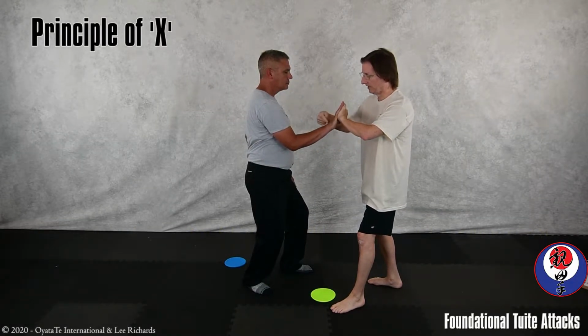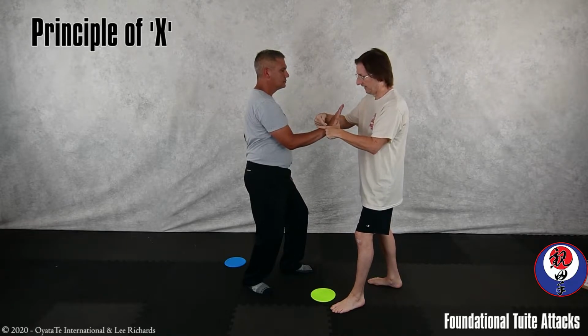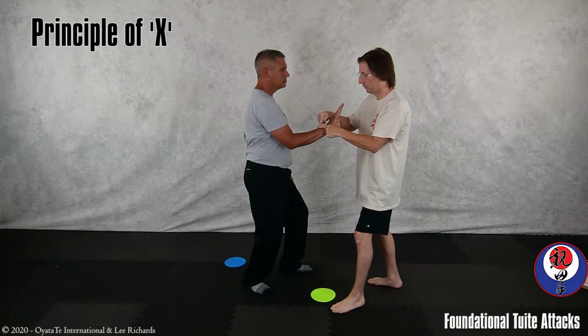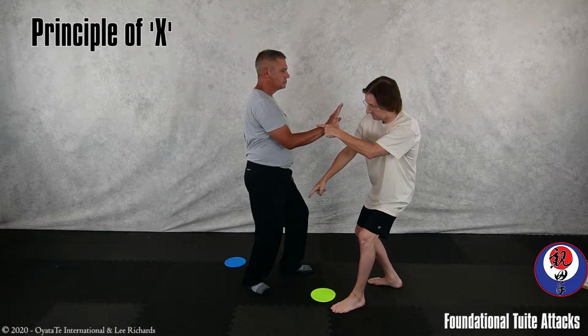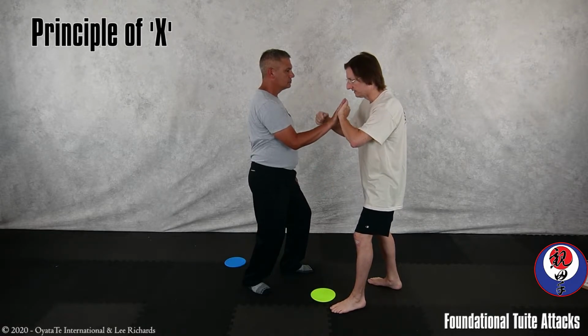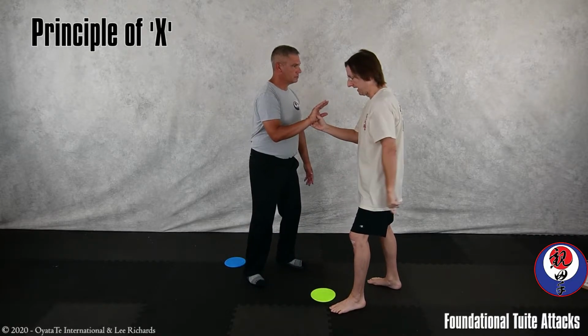So with a right hand push, principle of X, that is the angle of attack we need for the Tuite to work. It is pointing at a weak spot, the blue weak spot. So as I do this and I go across that 45, I get a reaction.